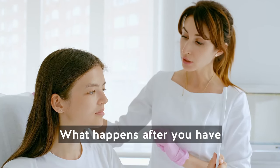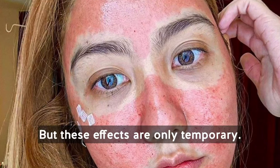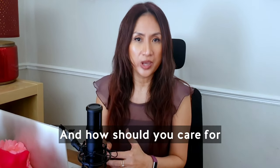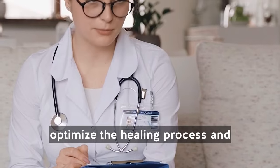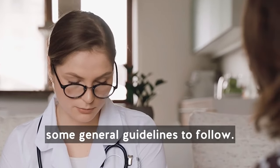What happens after you have a pico laser treatment? Some people have experienced redness, swelling, and even darkening of the skin, but these effects are only temporary. Usually, after a few weeks, the skin starts to peel and the new smooth skin appears. And how should you care for your skin after the treatment? It's important to follow the post-treatment instructions to optimize the healing process and achieve the best possible results. While specific instructions may vary depending on the individual and the treated area, here are some general guidelines to follow.